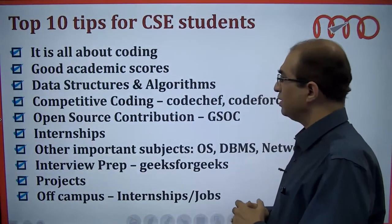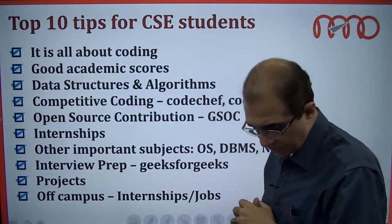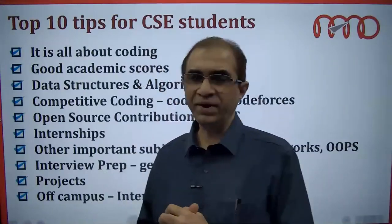Okay. Third is data structures and algorithms. Now this is one course that you will have in your second year first semester. Data structures is one particular course you need to take very, very seriously, and you need to be perfect in this particular thing. So even if you do not belong to the CSE discipline, you are say from ECE or EEE or whatever, you need to learn data structures and algorithms on your own.